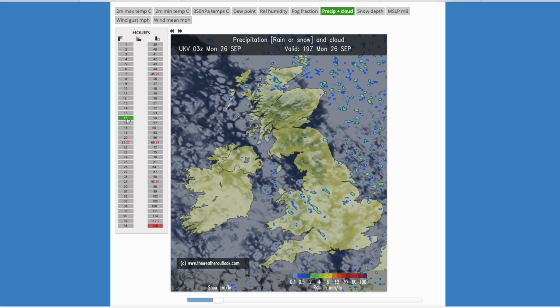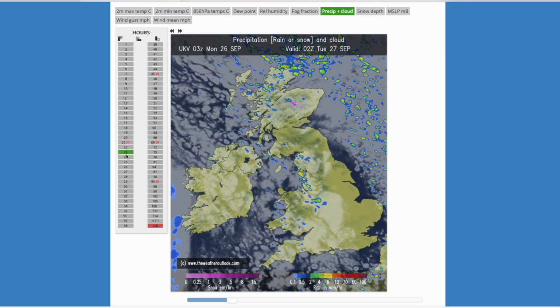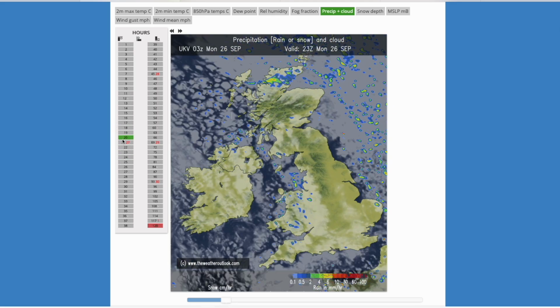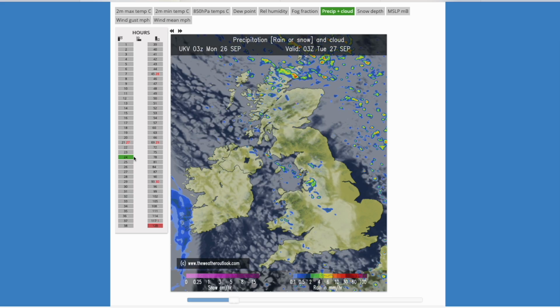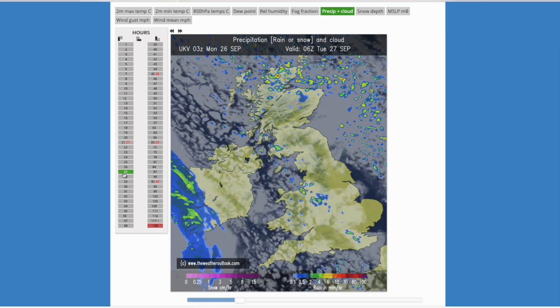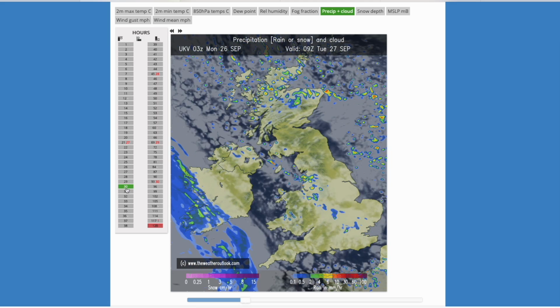Over the course of this evening, we do see those showers continue, but they start to die out further inland overnight, and that can allow temperatures to drop even further. We do see quite a few showers pushing into the northwest, towards the Liverpool area, North Wales. Again, it could be quite miserable there at times today into the evening. Overnight, we do still see a few showers here or there, especially in the northwest and northern parts of England, but it is elsewhere drier and those temperatures will fall.